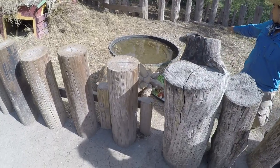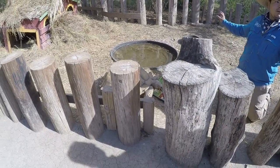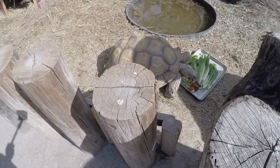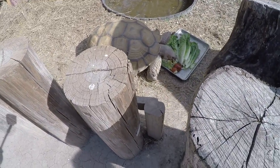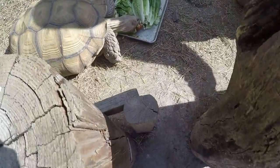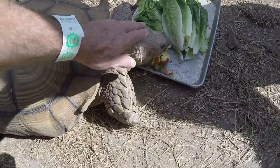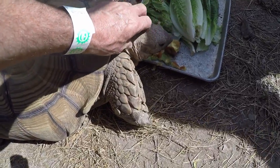All right. And then over here is his water bowl. He drinks very little water. Like his diet, it helps him stay hydrated. The romaine lettuce is full of water, and the apples help him stay hydrated. Good thing the car didn't kill him. Definitely. And you can barely see the dent. Yeah, he's good.